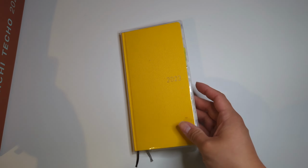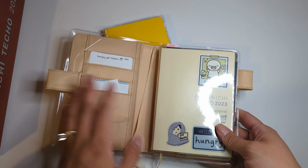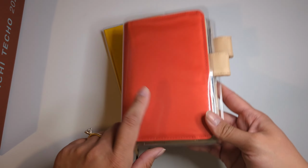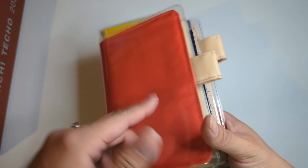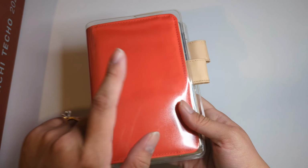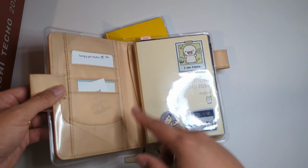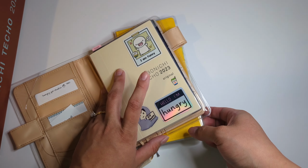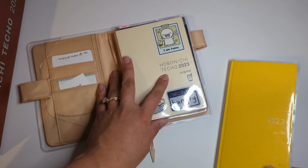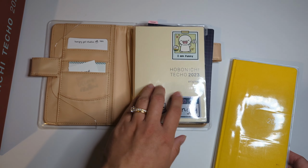And then for this year, I opted to do the Hobonichi Weeks and the A6 instead. So I got one of the material covers with the pocket, and I learnt my lesson and got the clear cover on cover. It's a very nice color palette. I just got the original in the Japanese because I liked the spacing.